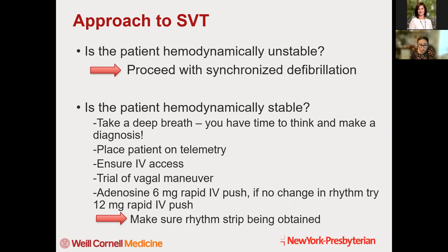Pharmacologically, usually we use adenosine. When we do adenosine, you want to make sure that you have the patient on a 12-lead EKG. You're going to switch it to rhythm mode. That's when the paper is just going through and you see a continuous EKG.